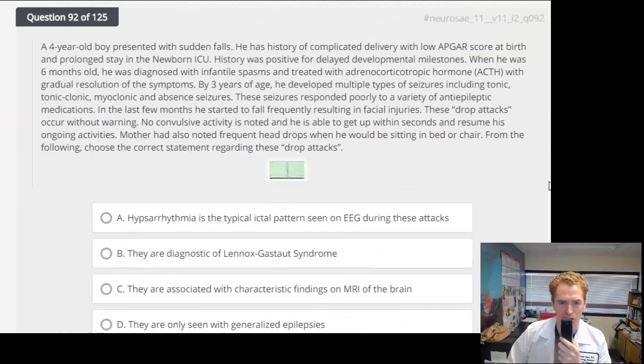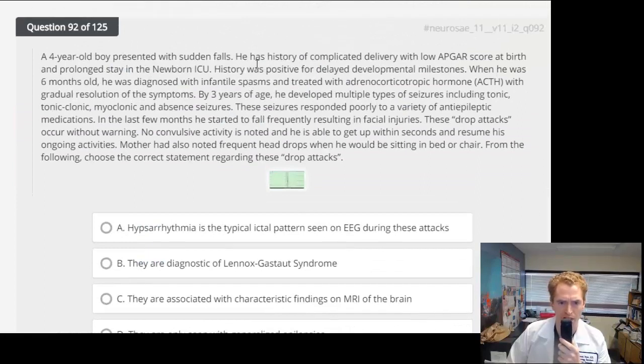Okay, the tricky question. A 4-year-old boy presented with sudden falls. He has a history of complicated delivery with low APGAR score at birth and prolonged stay in the newborn ICU. History was positive for delayed developmental milestones. When he was 6 months old, he was diagnosed with infantile spasms and treated with adrenocorticotropic hormone, with gradual resolution of symptoms. Okay? By 3 years of age, he developed multiple types of seizures, so they're getting that he has Lennox-Gastaut syndrome, with tonic-clonic, myoclonic, and absence seizures. These seizures responded poorly to a variety of anti-epileptic medications. That's typical of Lennox-Gastaut syndrome.